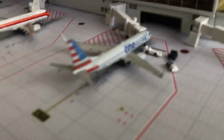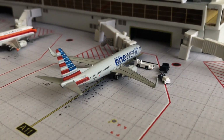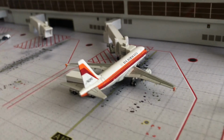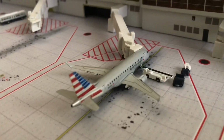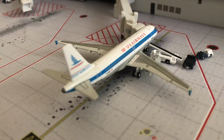All right, so here's the One World 737-800. Now we're focused again, with service to St. Martin. And then I got the PSA A319 with service to Portland, Maine. I got the American Eagle Embraer 175 with service to Hilton Head. And then the Piedmont A319 with service to Jacksonville, Florida.